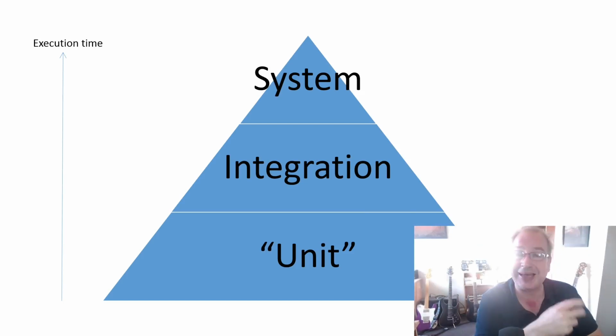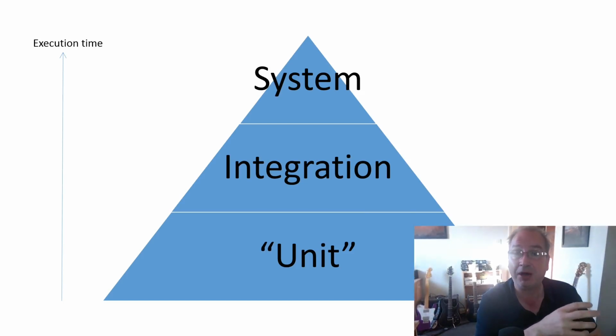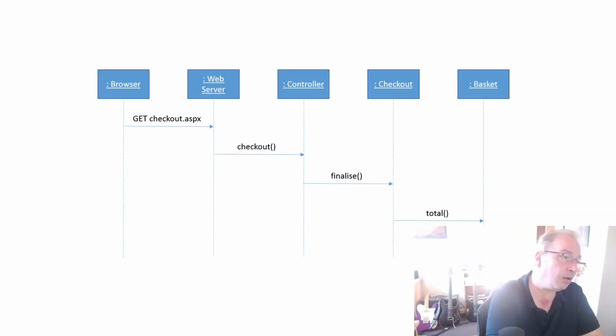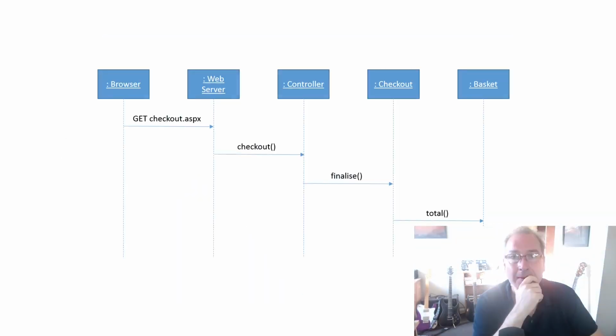But in terms of day-to-day testing, the tests you would run as part of your continuous integration builds, for example, you need that suite to be fast, and therefore you need a pyramid the right way up with the fewest number of system tests, basically, that you can get away with. Okay, so we'll talk a little bit about how we can end up with a pyramid the right way up or upside down.